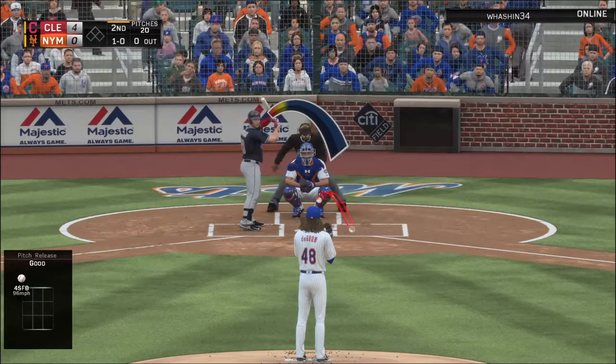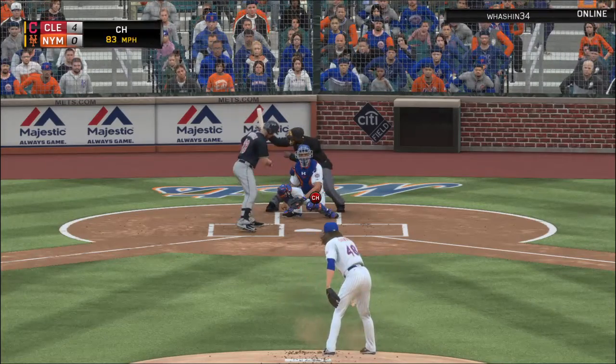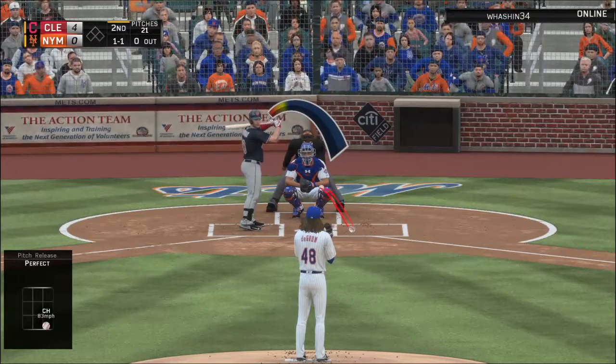Feels like he's kind of relied a little too much on that fastball. And it's gotten him into trouble. I think guys have just gone up there looking for it, and usually they wind up getting it.